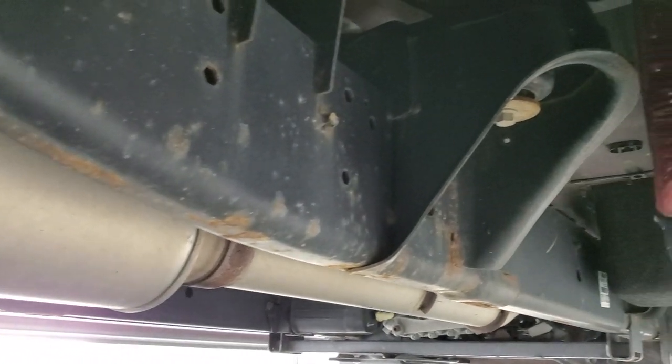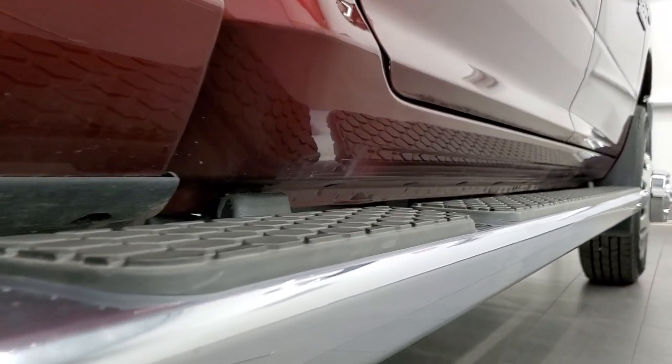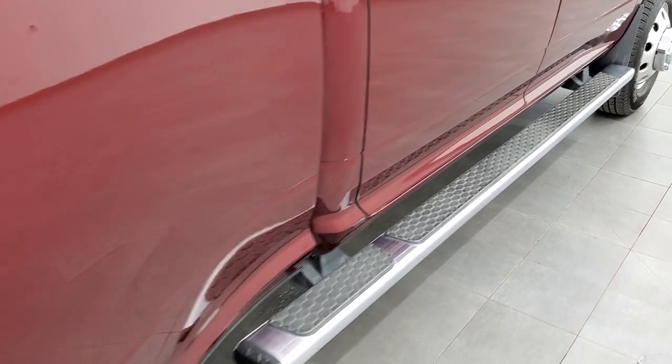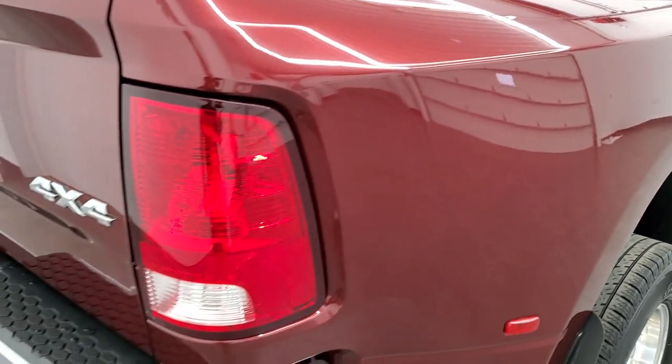Has all the remaining factory exhaust. And lower rockers look nice. Has the step bars here. Those are the factory step bars. Can't really go wheel to wheel on the dualies.